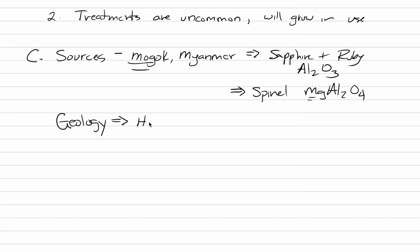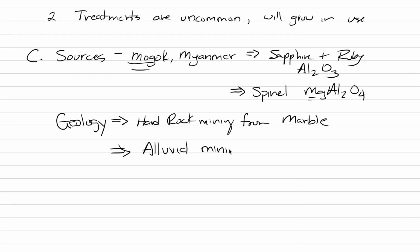So we can do hard rock mining from marbles, which are metamorphic limestones. Or you're going to have alluvial mining, because this has a hardness of 8 and a good specific gravity, it's going to resist erosion and weathering in rivers near those primary sources. So those are our main geologic sources.